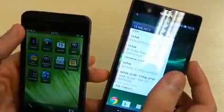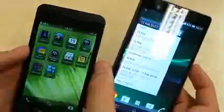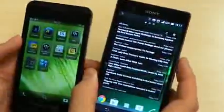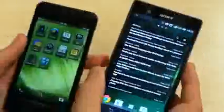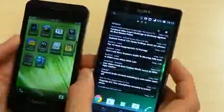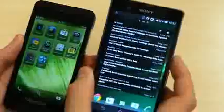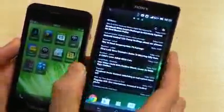The BlackBerry Z10 has a power saving mode, but it wasn't anywhere near as comprehensive as the Sony Xperia Z's. So all in all, in terms of battery, pretty even keel with the BlackBerry edging slightly ahead, largely because we didn't end up using it quite so much. Not entirely fair, but that's how it goes.